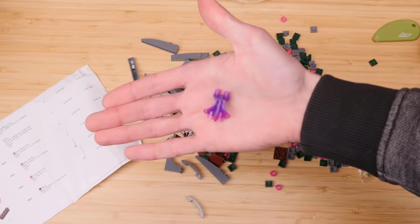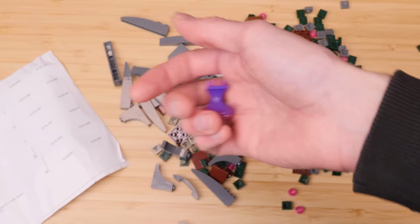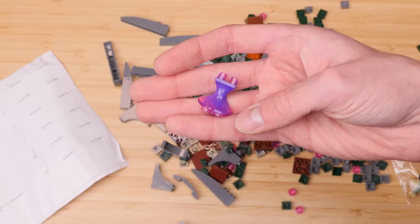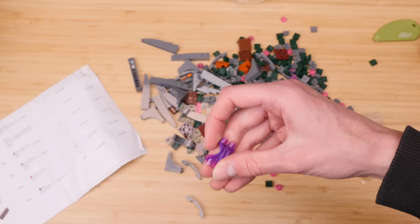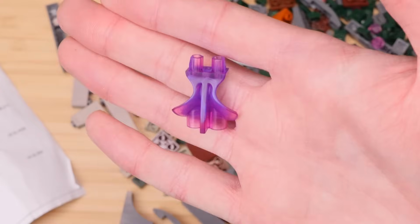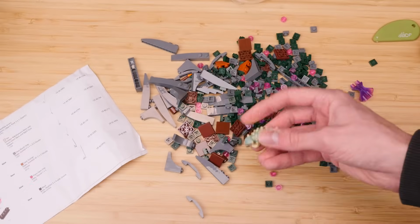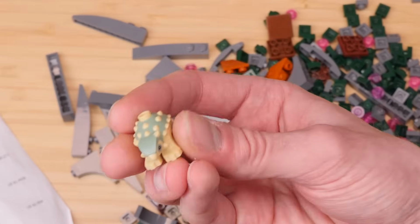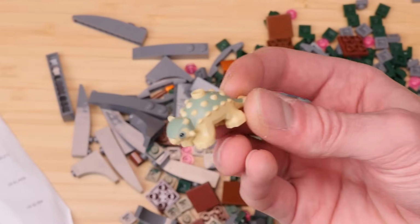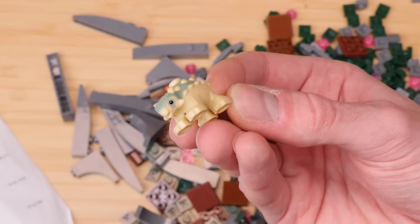But this is like some Trolls World Tour mermaid tail thing, and I thought it was super cool. So you got the dual molding with purple and trans pink. Really quite interesting, so I'll see. Hopefully I can find a use for that. And then there's this little guy. I've wanted to get this guy for quite some time, and I wanted to hit that price point, and he definitely helped achieve that. Pricey little guy.